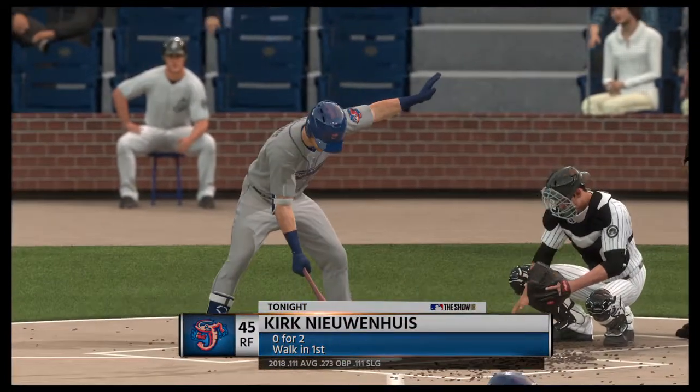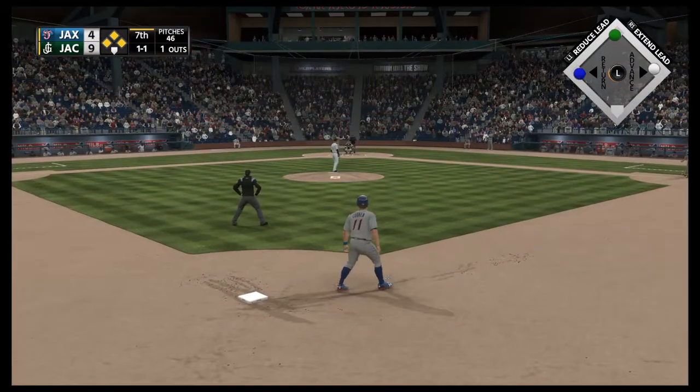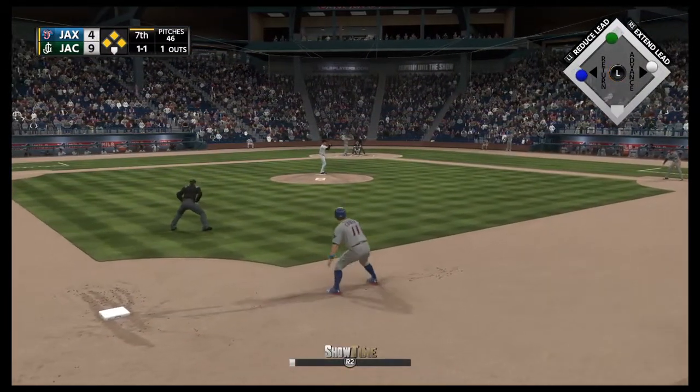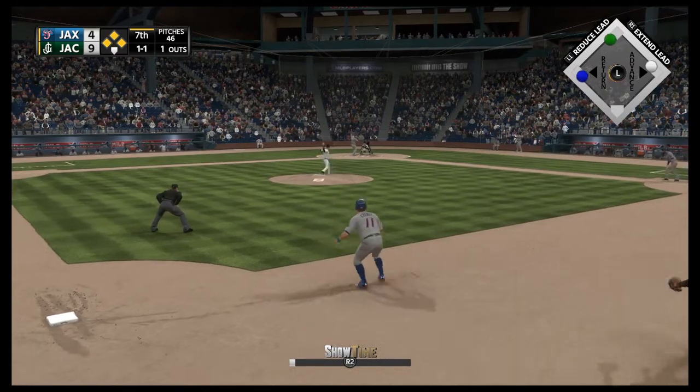Stepping in and ready for another shot, Kirk Neuenhuis. No hits to this point. Dean, the runner at third. Cook over at second. Van Slyke is over at first with one away.